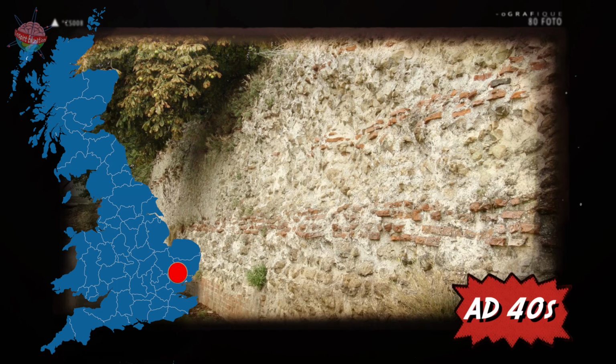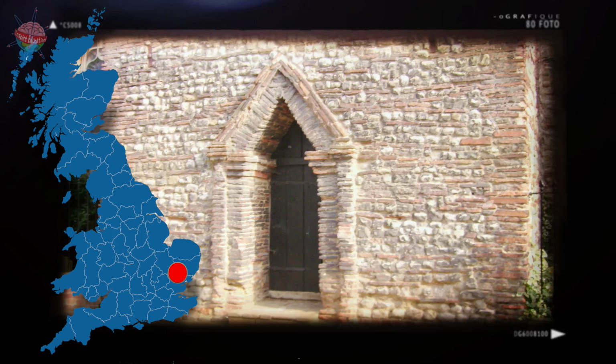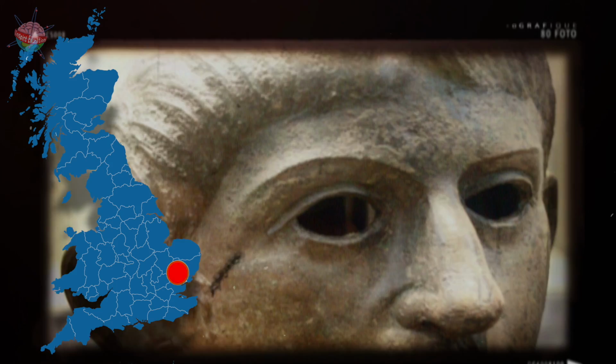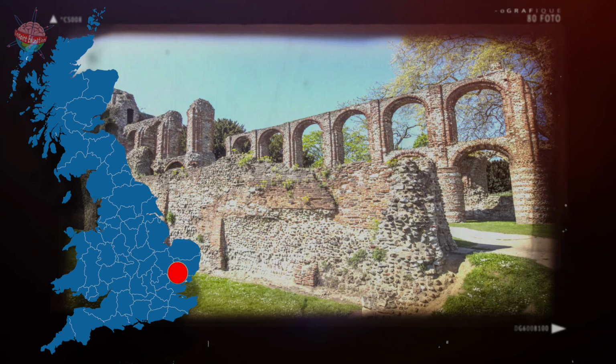Camulodunum, Colchester. When the Romans conquered the Celts in this area in the AD 40s, they set about building their own fort on the site of the existing Celtic fort. A town was built, and later rebuilt, around the fort. It had a large temple, two theatres, and even a chariot circus. Archaeologists have excavated several cemeteries, as well as mosaics and tessellated pavements.